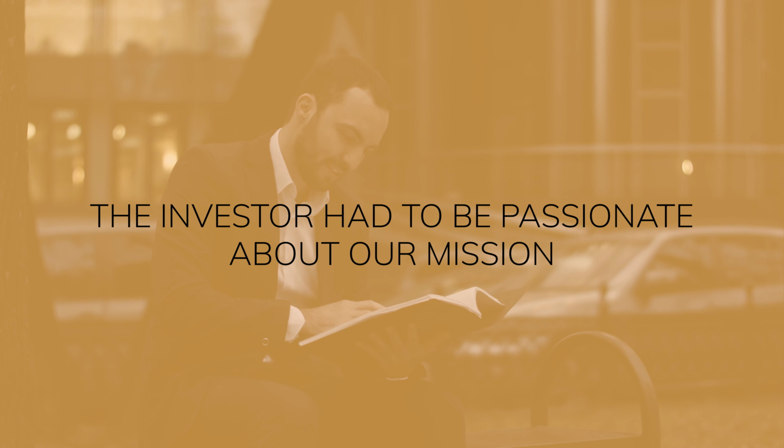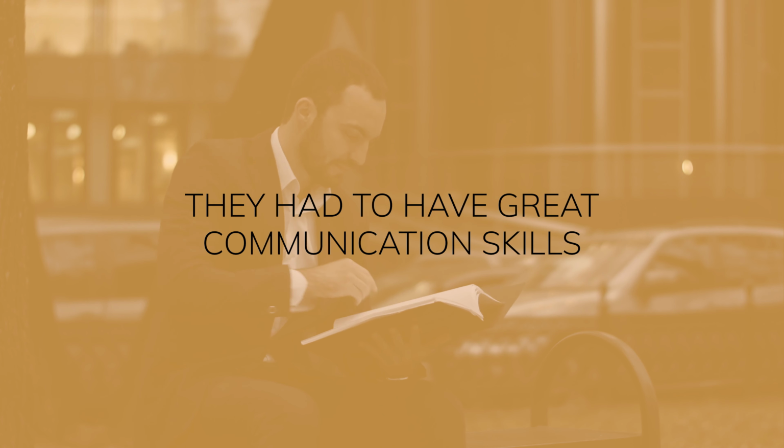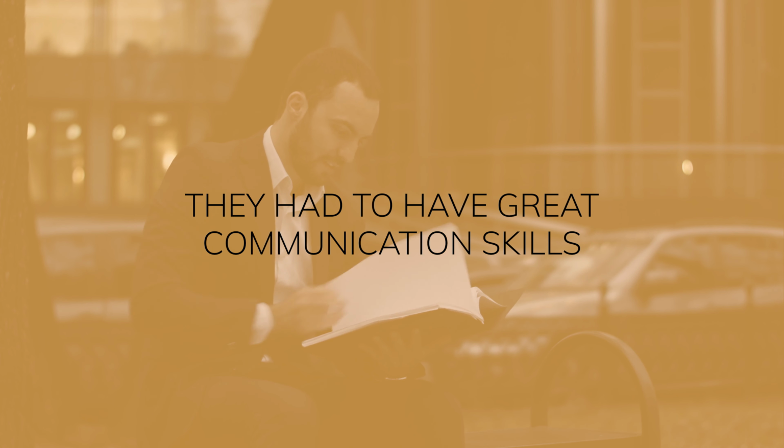At the beginning of the process, I had some biases about the types of investor I thought I wanted. However, after thinking deeply and reflecting on the investor conversations, the key criteria I felt were important to us were, firstly, the investor had to be passionate about our mission. Secondly, they had to understand our technology. Thirdly, they had to have good communication skills and be founder-friendly, both in term sheet terms and their own conversation and attitude.